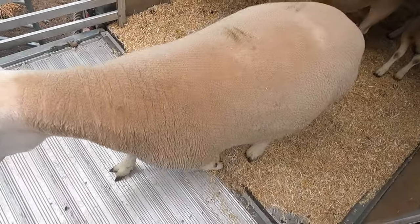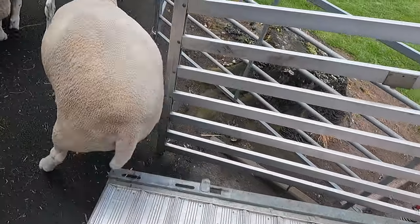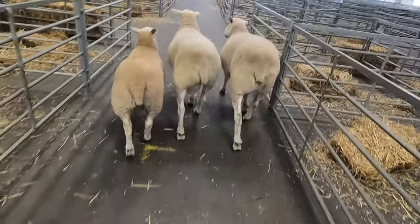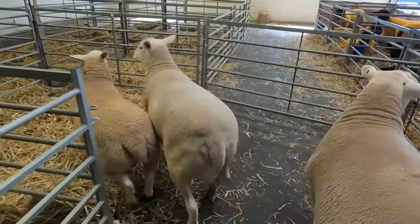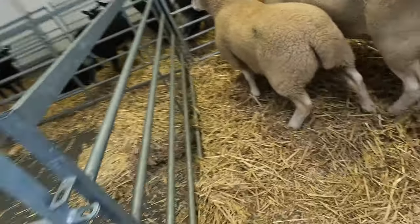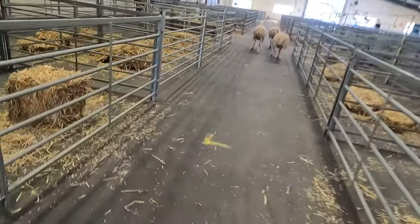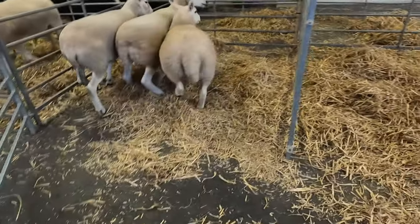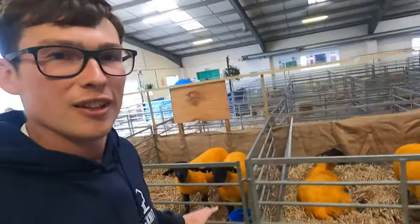Go on, lads. Go on. There you go. Come on, boys. Go on, lads. Right, that's sheep unloaded, ewes, tups. Now let's get all the stuff.